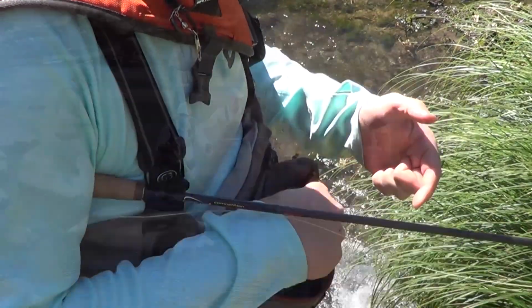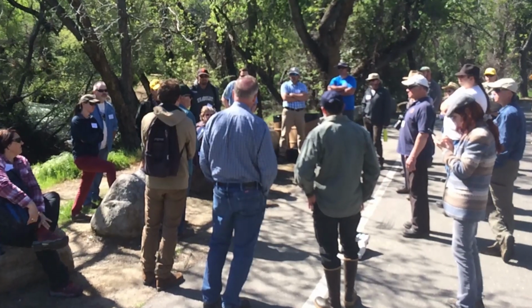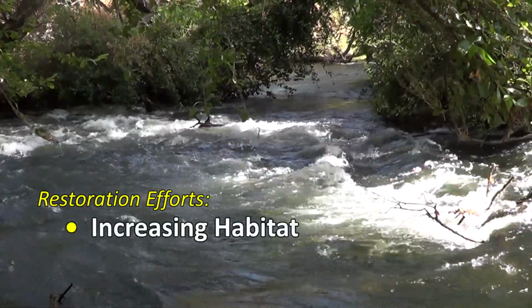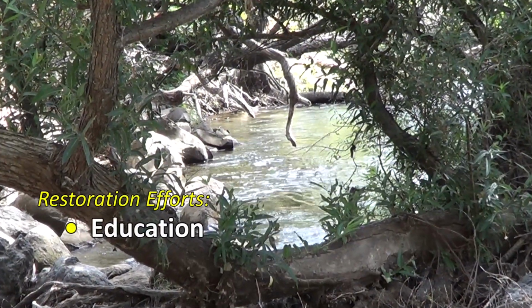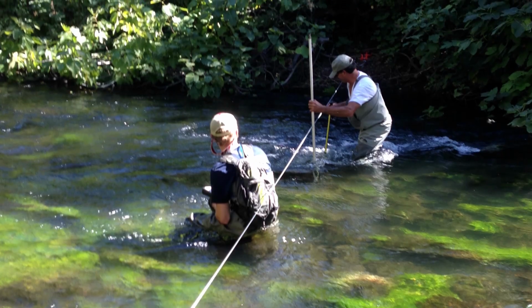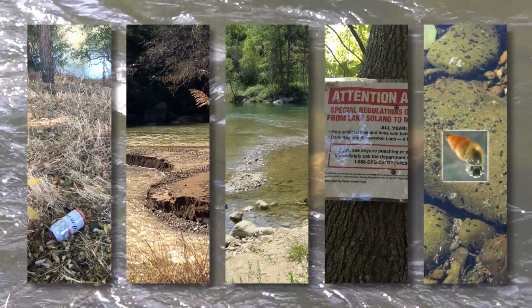PCT draws from the observations and experiences of Putah Creek users to provide volunteers for various Putah Creek projects, all targeted at improving the wild trout fishery, restoring the riparian ecosystem, supporting education programs, and increasing access. Current restoration efforts include increasing critical fish habitat, removing and replacing non-native vegetation with native plantings, improving access, trail extension and repair, and the development of outdoor education modules that showcase this remarkable resource. Yet many challenges remain, and everyone involved shares the same concerns: litter, erosion, low stream flows, illegal fishing, and invasive species.